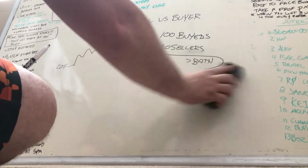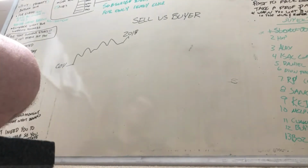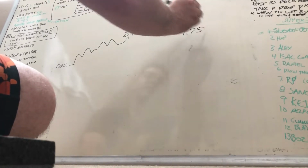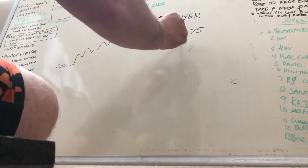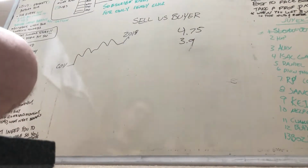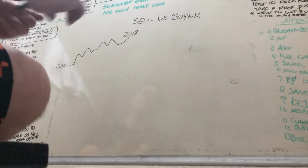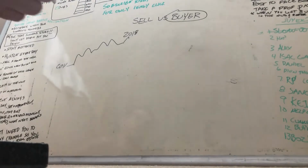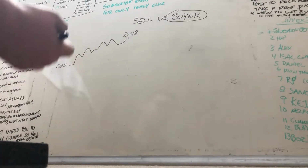And this is what we're seeing. Interest rates started going up, I think up to 4.75. I looked at a calculator today, and they're right now at 3.9, so they're going backwards. However, now it is becoming a buyer's market because people are settling down, and now it's only really sellers who need to sell that are trying to sell their home.